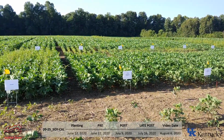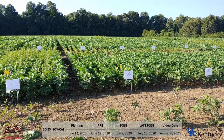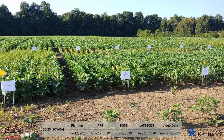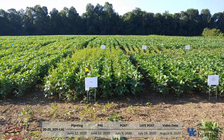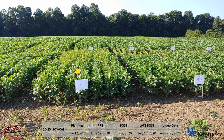So we decided on when to make our post application based on when the pre broke. We'll point that out as we go through here, which ones broke at 4 weeks and which ones broke at 5 weeks. So that's your timing on these. Again, Extend soybeans. Today is August 6th, so we are 3 weeks after that late post application.